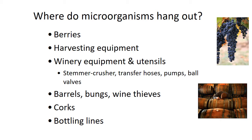The other place where they really live is winery equipment and utensils. So destemmer crushers, transfer hoses, ball valves especially are the worst. If you have any ball valves, pop them open, pop the gaskets out, you'll be amazed. Barrels, bungs, and wine thieves. Wine thieves are incredible. Now, the way I want you to think of a wine thief from here on out when you're working in a winery is as a hypodermic needle. And every time you inject a barrel or you slip that wand, that wine thief, into that bunghole, you are literally piercing the skin and the microflora of that winery, and you're going to introduce something.